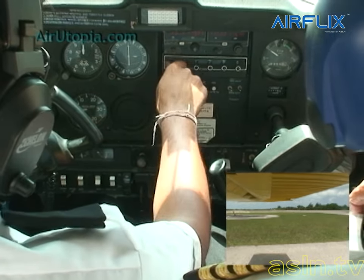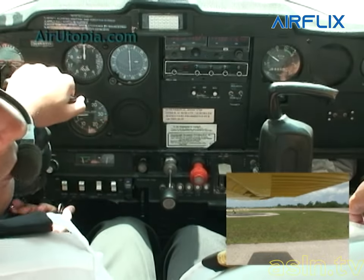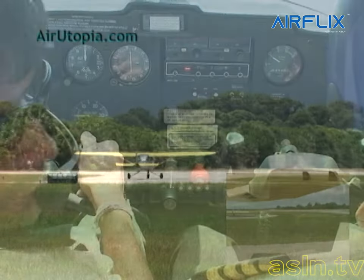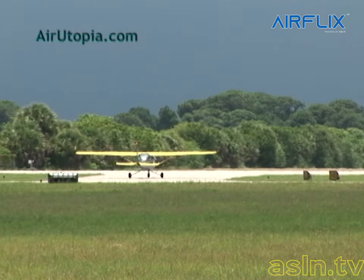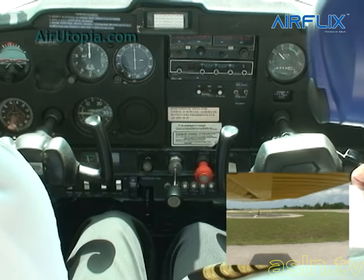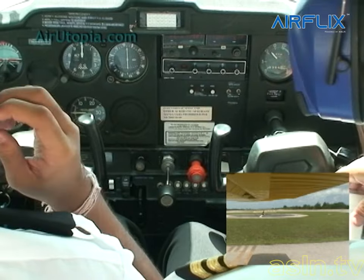I also put the transponder on, and now I'm doing a control check. The left, right aileron movement, as well as the elevator and the rudder. I'm making sure that there are no obstructions and the controls are moving smoothly. Once I'm satisfied with the before takeoff checklist, I make sure that our seatbelts are on, the doors are closed, and the windows are shut.